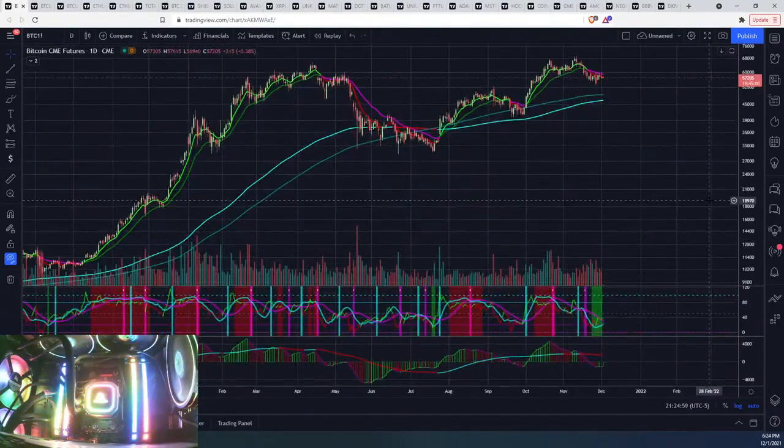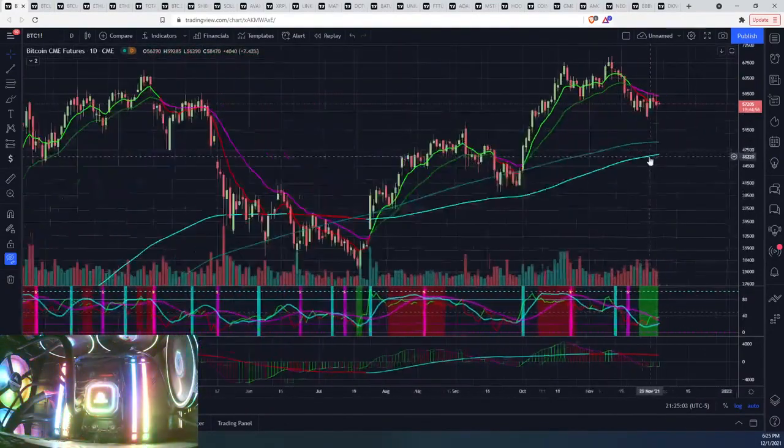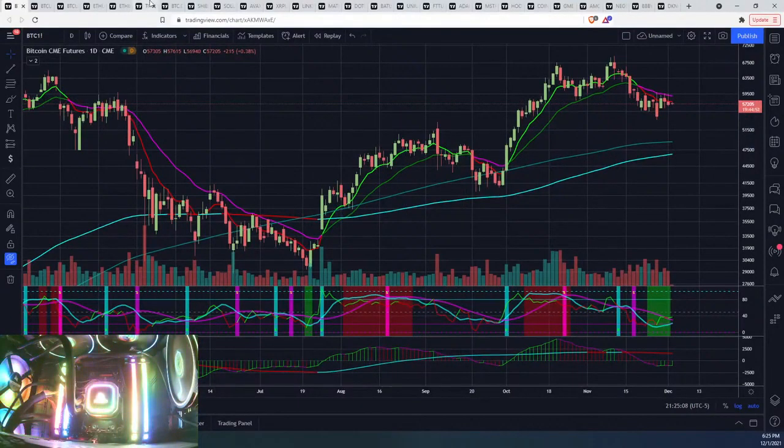And that's how we get to $18,000 and everyone gets liquidated. Does it have to happen? No. Is it starting to look more and more likely? Well, you decide.